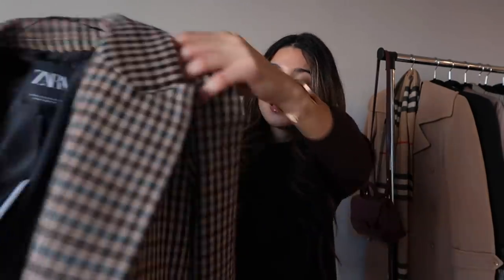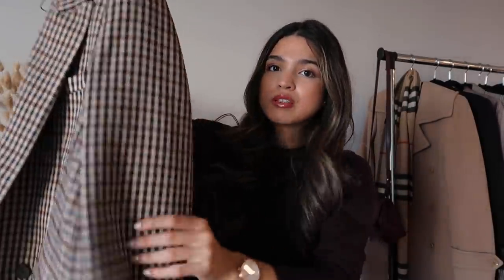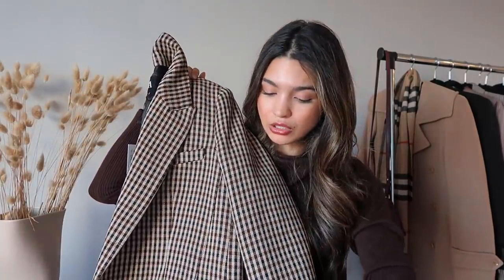So I won't be keeping this because I have a blazer just like it, but this is the perfect dupe for my Aritzia blazer. So this is your classic plaid blazer. Again, super, super similar kind of plaid and colors to my Aritzia one. I got this one in a size extra small and it was $90, in and around there. But again, same color palette that I was initially looking for.